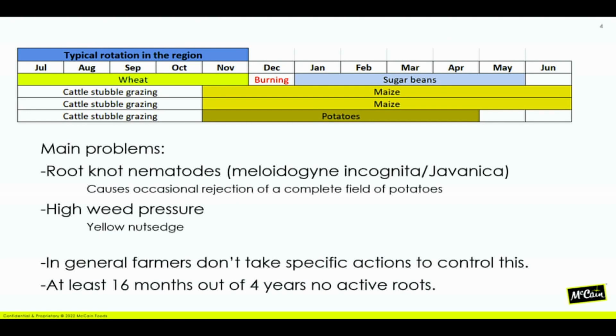It can be chemically controlled, but in the end we want to reduce all our chemical inputs. In general, farmers don't really take specific actions to control these problems. Then if you look at this rotation from a regenerative perspective, at least 16 months out of the 4 years you have no living roots in the ground. And we actually want to improve our soil health and soil activity, so we need more roots in the ground for a longer period.